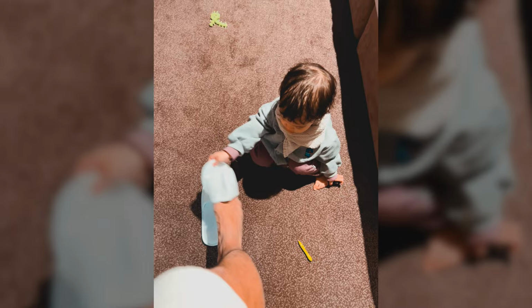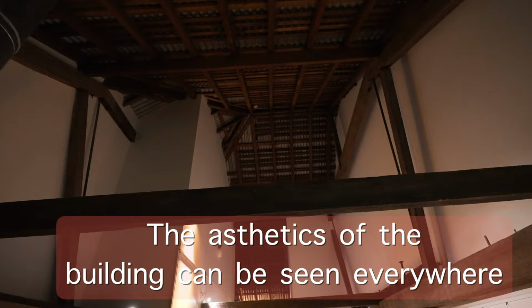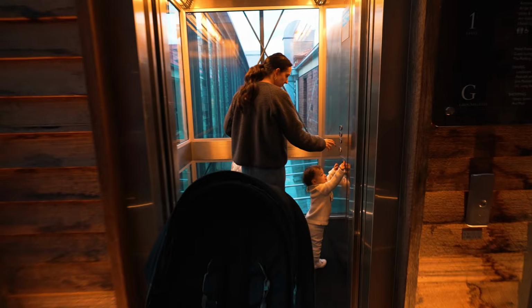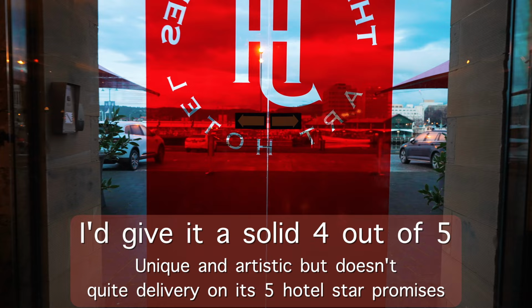The next day after a sleep in, we decided to explore the hotel a little bit. It's definitely old, it's artsy, it's unique, and you can see it everywhere, but it's definitely not a 5-star hotel. It was very cool to see a modern elevator inside a century-old building. Location of this hotel is simply superb. It doesn't get better than this. Based on our limited experience, we'd give it 4 out of 5, but of course there's more to come.